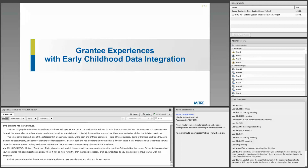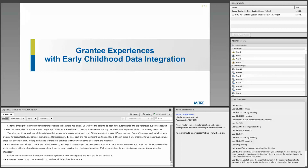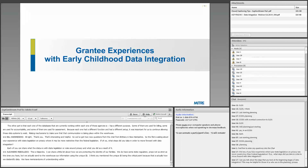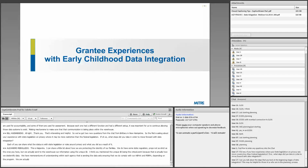And this is Alejandra. I can share a little bit about how we are protecting the identity of our families. We do have some state regulation, perhaps not as strict as the ones that you have, but we actually send to the warehouse our information using the unique ID. I think you mentioned the unique ID being a critical point because that is actually how we de-identify data. We have memorandums of understanding within each agency that is sending their data set, ensuring that we do comply with HIPAA and FERPA. Depending on the program, we are actually bound by both. And we rely on those MOUs to ensure that our information is safeguarded and the privacy of our families is actually protected.